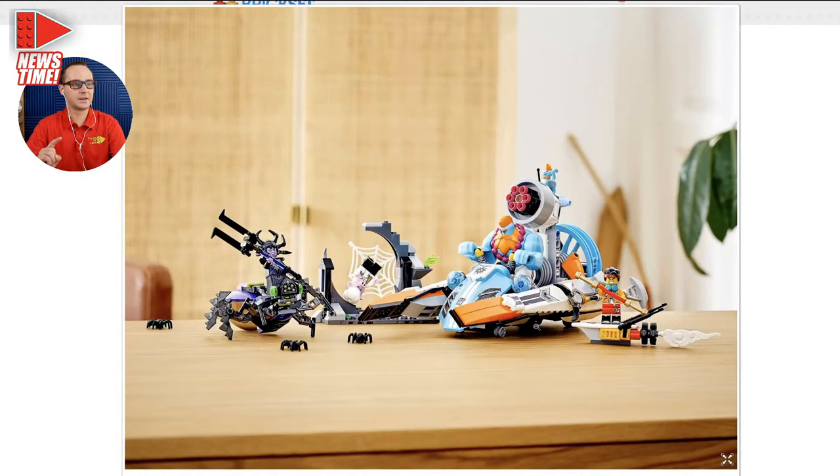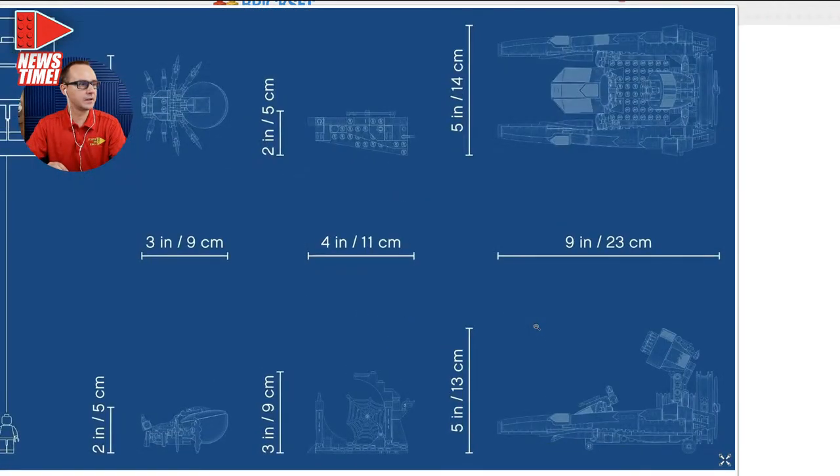I like that LEGO is adding the shots of the lifestyle set, like how it actually looks on the desk. These are coming from all the new sets lately, and I do appreciate it from LEGO. It just shows me how big of a set is in reference to the environment and all these little things. You can even have the dimensions of the set, but you know, it's a playset, so you don't expect anything big. 5 inches wide, about 9 inches long for the main craft.